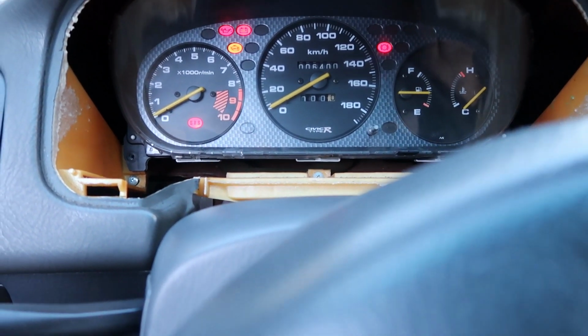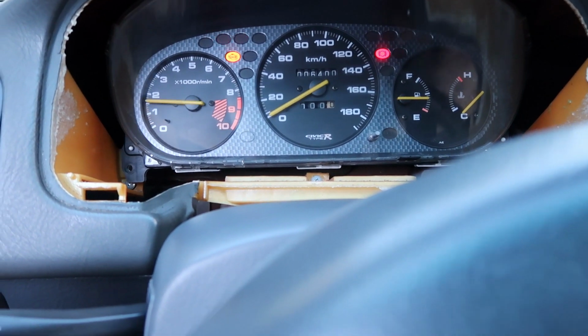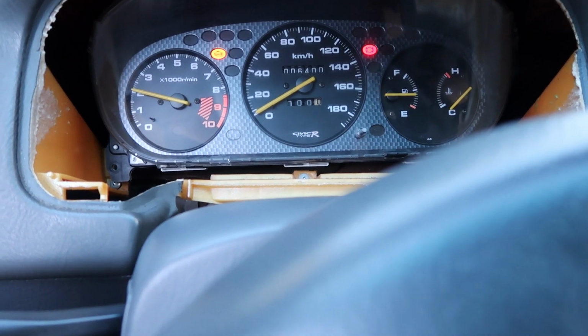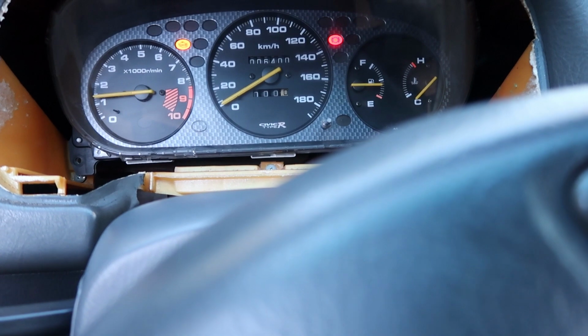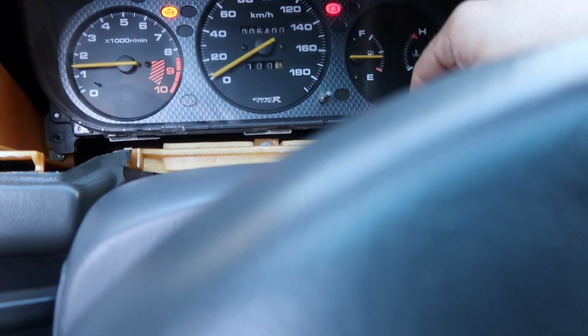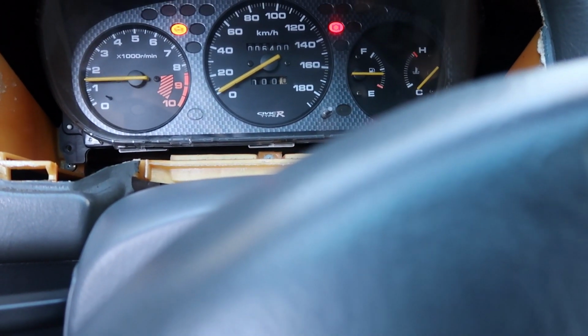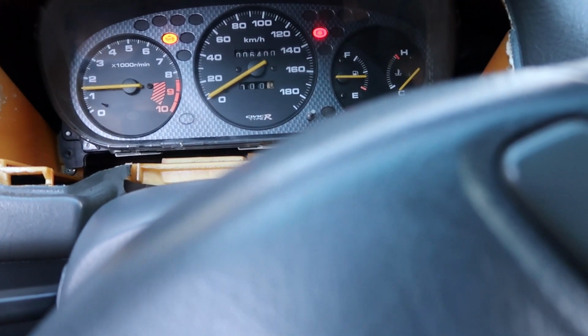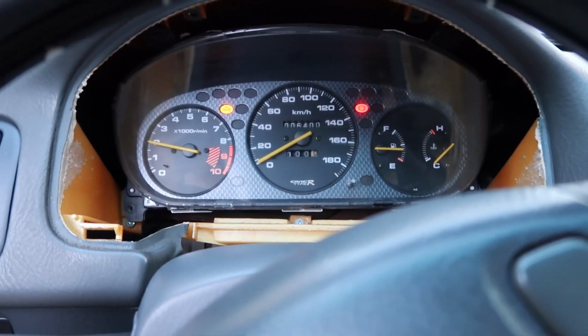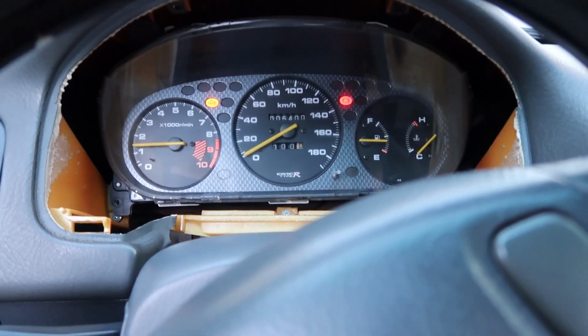Got all the lights on. Perfect. RPM's working perfect. Hopefully this goes up. Hopefully this levels out. I hope so, because it's a little low. But other than that, yep, it's working perfect. Let's go ahead and put it back, and I'll come back to you guys right now.